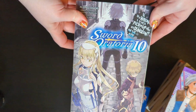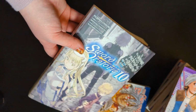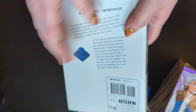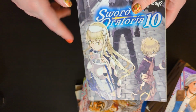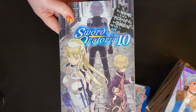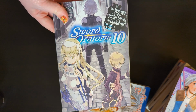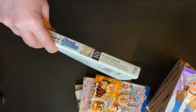Next is a light novel, Sword Art? Not Sword Art? Oh my gosh. Is It Wrong to Pick Up Girls in a Dungeon? Sword Oratoria Volume 10. So this is an Is It Wrong to Pick Up Girls in a Dungeon spin-off based on, I think, this character, but I haven't read either the light novel or the manga, so I'm not too sure. I accidentally bought a volume of this light novel thinking it was the manga, but it wasn't, so since he's now starting to collect it because I accidentally bought him some, I've been picking up more for him.